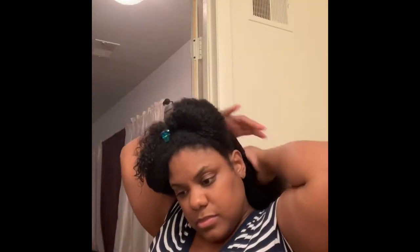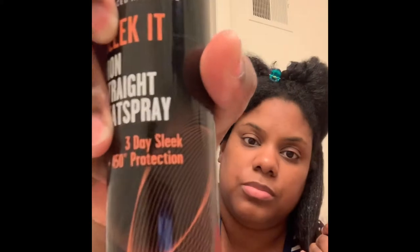Now, it does say that it is good for all heat tools. So if you have a flat iron, curling wand, curling iron, even one of the flat irons with the steamer on it, this spray will definitely help to give you that extra layer of protection from these heat tools. You don't want to always apply heat to your hair all the time, and this is exactly why.